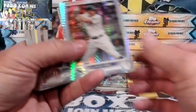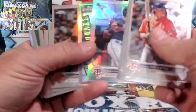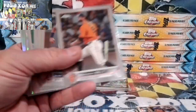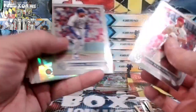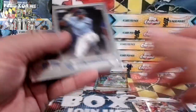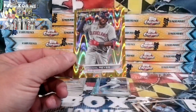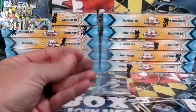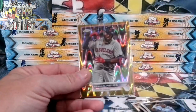All right, see some gold. All right, we got LeMahieu, Trevor Larinich, Tatis, and the Quake. We got Yoan Moncada, Wilson Contreras. We got Framil Reyes, number to 50 for the Guardians. Last team taken.